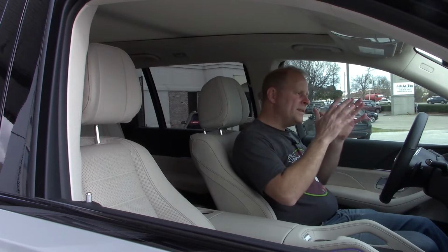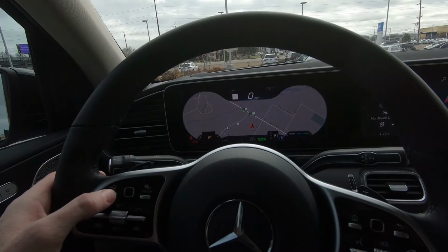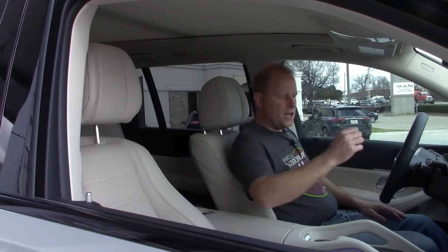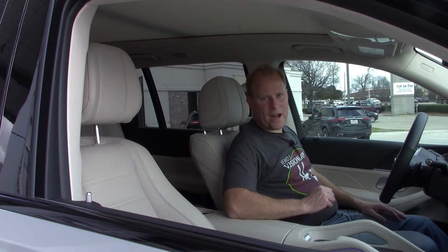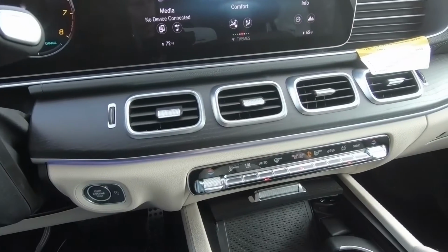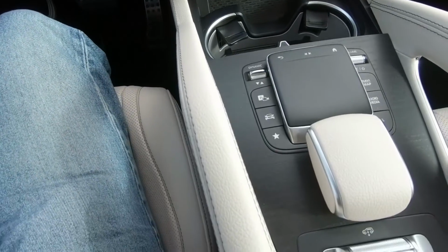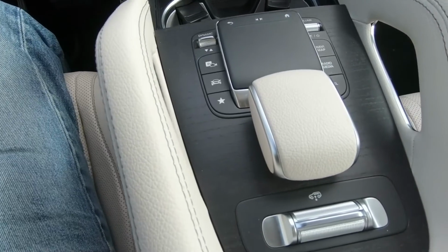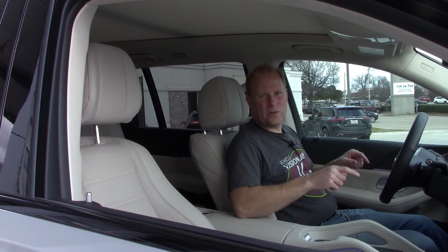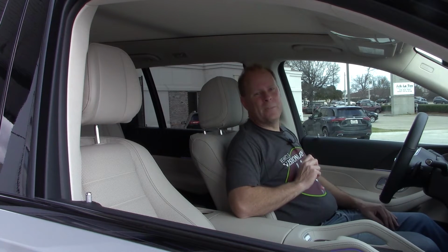You can bring up navigation and use that across the entire dash area right there. Very useful, very helpful, very convenient. Like I said, you have dual zone climate control here as well. Your drink holders, wireless charging, all the different features and functions here around the trackpad. You've got park assist, active park assist. If you've got to get into a really tight spot and maybe you just don't want to try yourself, let the vehicle do it for you. It's very easy to use. I do have a tutorial on that, by the way.